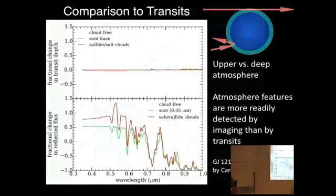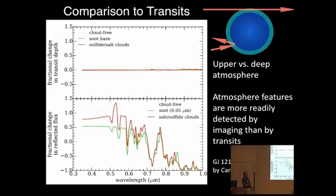Why do we care? Why do we like looking at planets in reflected light? What about transits? With transits, as you well know, we're probing the outer reaches of the atmosphere. We're looking at photons that are skimming through the low-density upper atmosphere. And this is often the region that's very highly affected by photochemistry. There could be hazes. It may not tell us what we want to know about the much deeper atmosphere.